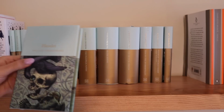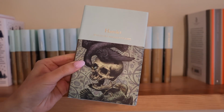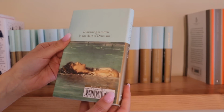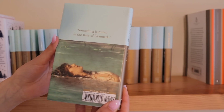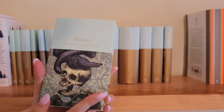Then the next Shakespeare play I have is my favorite tragedy, and that is Hamlet. How beautiful is this cover? I mean, it's creepy and beautiful all at the same time. And how beautiful is that back with Ophelia? I absolutely love it. It says, "Something is rotten in the state of Denmark." Such an iconic line. My favorite Shakespeare tragedy, though there are so many that I love.